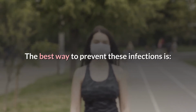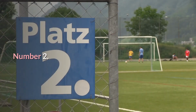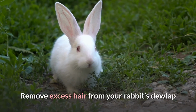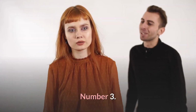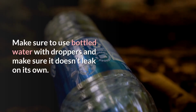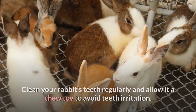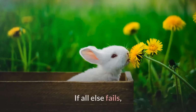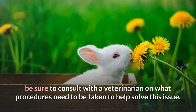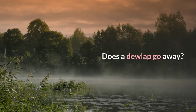The best way to prevent these infections is: Number 1. Make sure the rabbit area is nice and dry. Number 2. Remove excess hair from your rabbit's dewlap and groom it regularly so that if it gets wet, it will dry faster. Number 3. Make sure to use bottled water with droppers and make sure it doesn't leak on its own. Number 4. Clean your rabbit's teeth regularly and allow it a chew toy to avoid teeth irritation. If all else fails, be sure to consult with a veterinarian on what procedures need to be taken to help solve this issue.